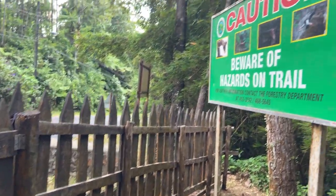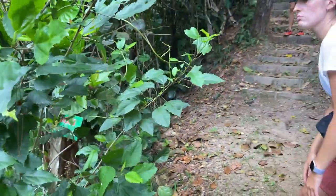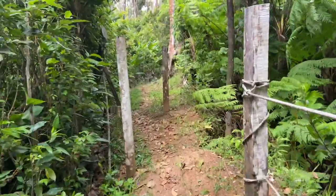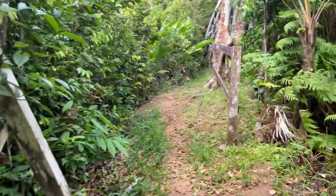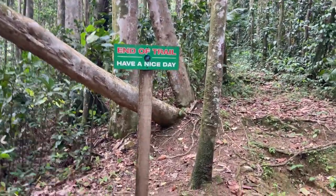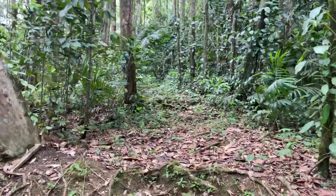We had to jump the fence on the trail. Caution something, with my Frenchie friends. End of trail here, yet there's more trail. We press on.